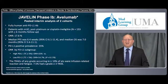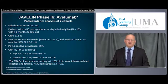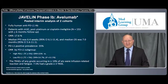Finally, another immune checkpoint inhibitor that proved to be active in the setting of bladder urothelial cancer is avelumab, which was tested within this Javelin phase 1b trial. And we do have now the pooled interim analysis of 2 cohorts of patients.